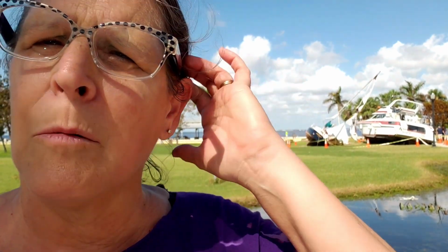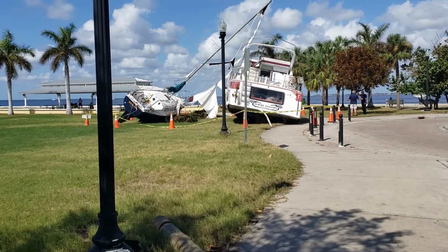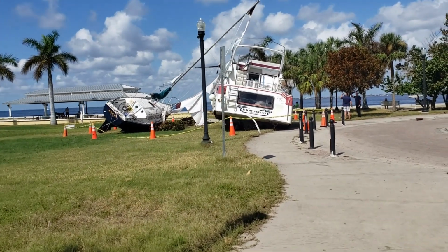So I'm going to turn the camera around. I'm going to take a walk through the park and just show you some of the damage and what's going on here. And I may do a couple other little quick things here and there on my way back out of town. But this is just, it's heartbreaking. It is truly heartbreaking. So just to put some perspective on this, that's a big boat.